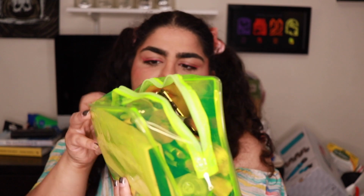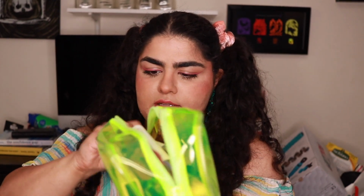Yeah, literally I've piled everything back in here, not even well. There's a whole bunch of gaps if you can see in between stuff, and this has so much room left. It closes really easily. It's not one of those things that's going to bother you. It's a whole bunch of wiggle room. I feel like people make packing makeup to travel super complicated. It doesn't need to be.